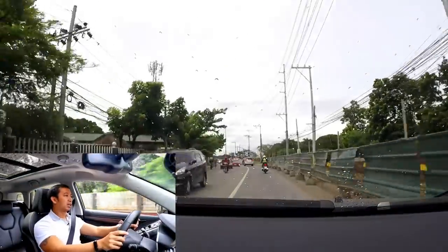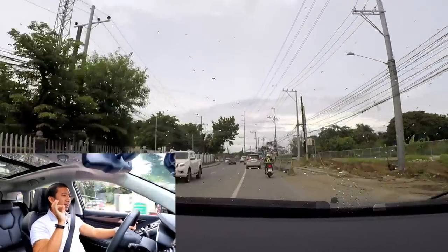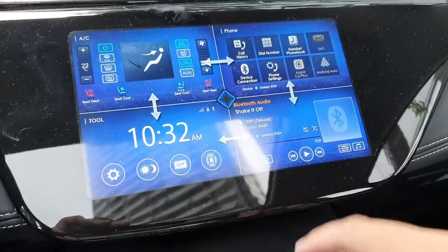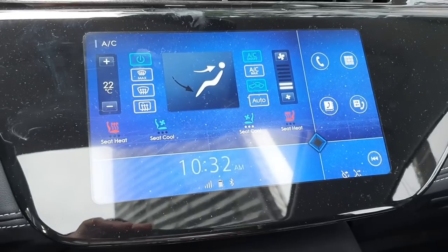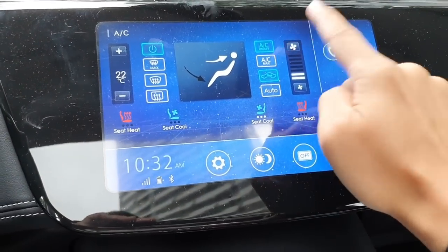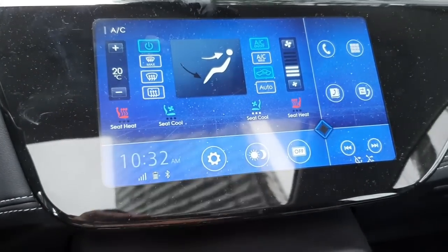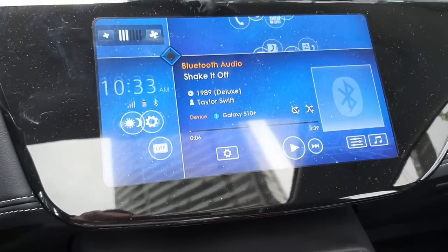Now, since we're talking about the infotainment system, guys, there's also some reviewers who said that this is counterintuitive, that this is so hard to operate. Well, you really wouldn't be able to figure it out if you're just with the car for a few minutes during a test drive. On the day that I got this Ford Territory tester unit, I had to spend like 20 minutes with this baby just learning this infotainment system.